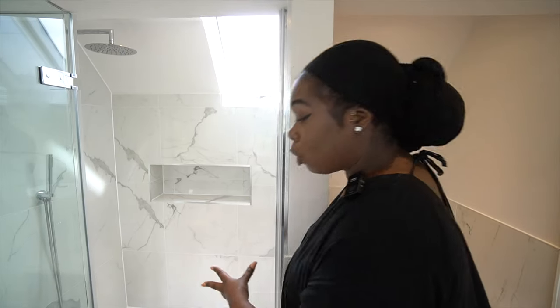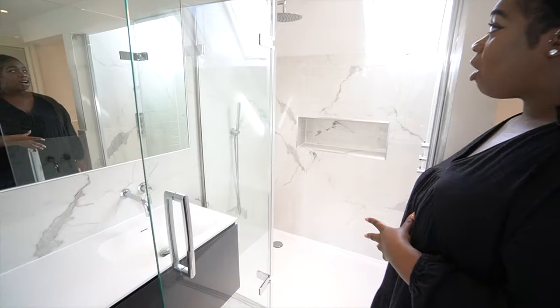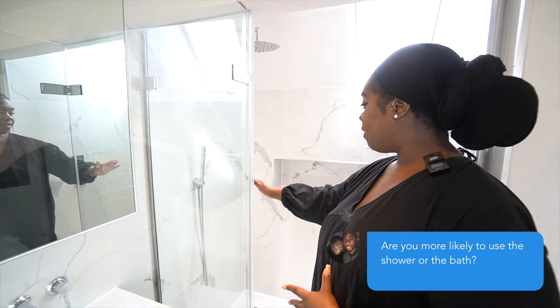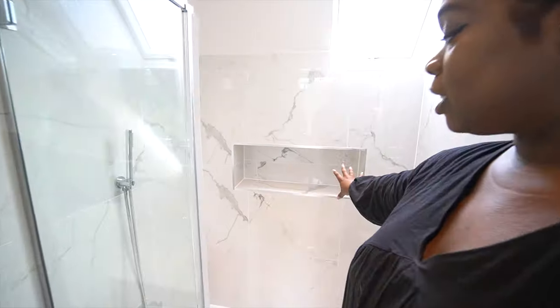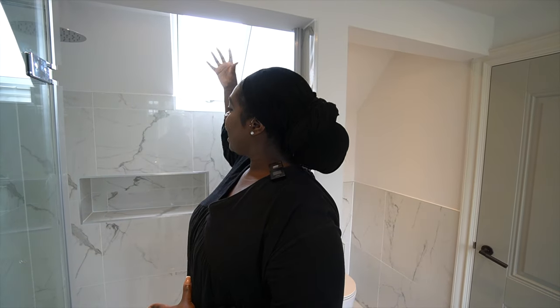You can fit in two people in the shower and they will have still so much room. I love the dramatic rainfall shower over here with the shower head over there. You also have the niche insert over here to put all of your toiletries. And you have an extra skylight over here, giving you that much more light coming into this bathroom.